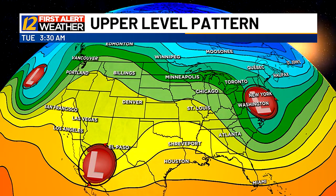Let's talk about what's happening, though, in the upper levels of the atmosphere, because we have a very, very active pattern setting up across the entire country for the next couple of weeks, as we see several areas of low pressure that are going to track across the country from west to east, and this really begins right now and lasting probably for the next 7 to 10 days. It does look like a very active pattern is setting up.